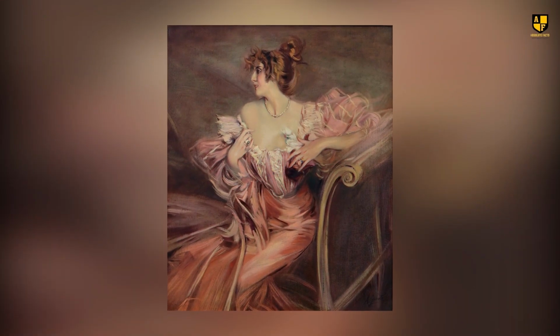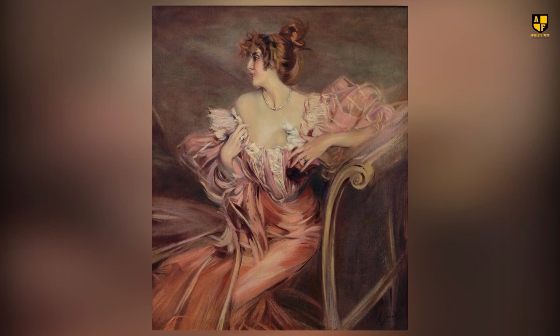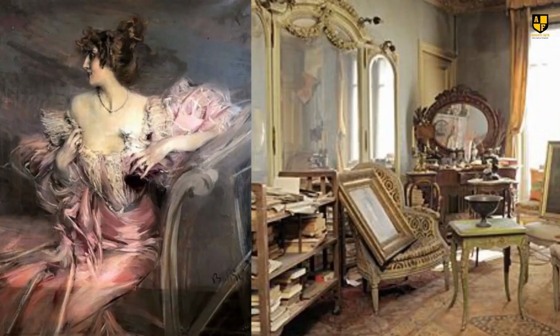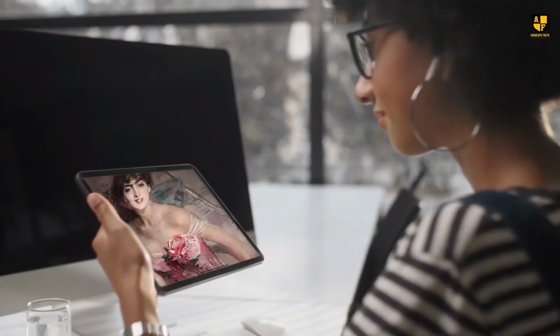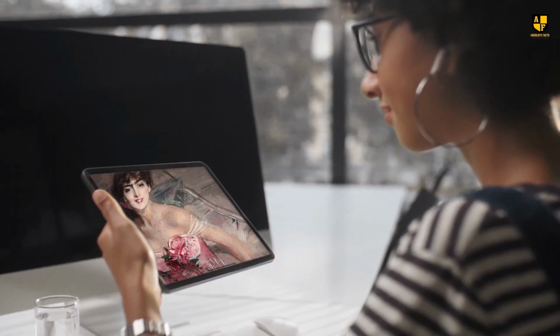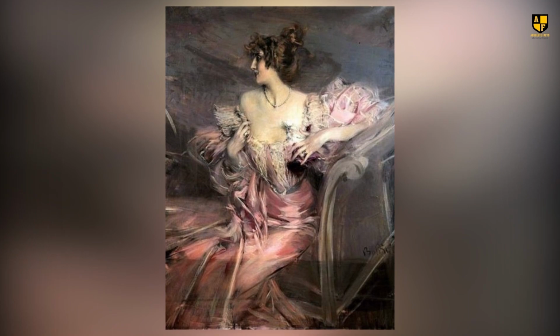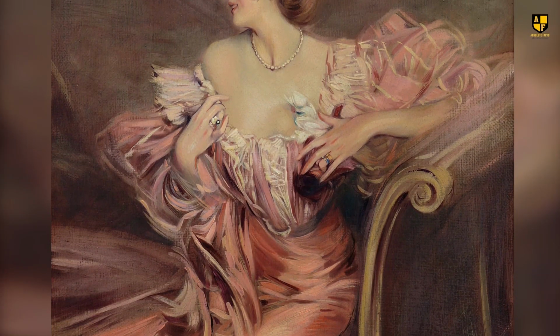Word spread quickly about the discovery, and soon people from all over came to see the painting for themselves. Each visitor had their own ideas and theories, adding to the mystery and excitement surrounding the villa. But amidst the wonder and speculation, one thing was certain. The painting had brought new life to the old villa, capturing the imagination of all who crossed its threshold.